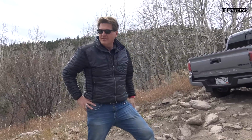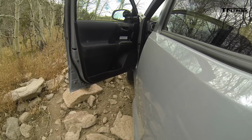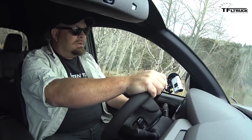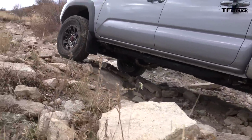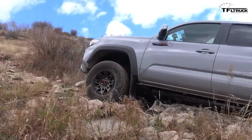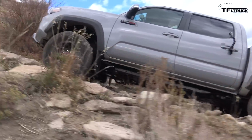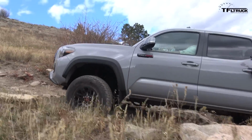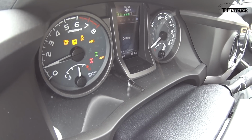Well, why don't you try the crawl control? Sure. Absolutely. You give it a shot. So the crawl control doesn't understand when you need extra momentum. So you shut it off, accelerate hard, and then turn it back on. Basically, that works. I still think that for beginners who are having a really tough time off-road, this system is a really good way to negotiate difficult obstacles.